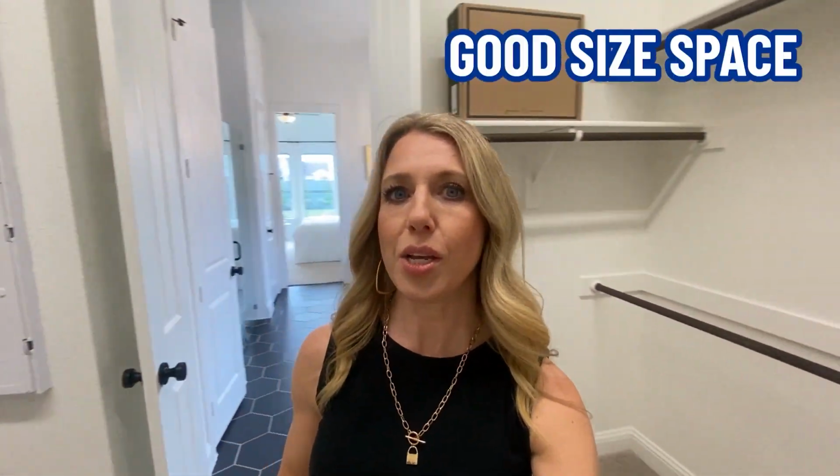So here is the good size walk-in closet. This actually is a pretty good size space as well. Let's see, the toilet room does have a door. All the homes in this neighborhood, you're gonna find that there's a door. Let's take another walk through the bedroom and the bathroom, and I'll turn my camera around so you can get a better idea of what it looks like.